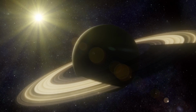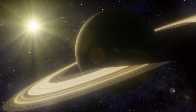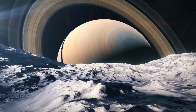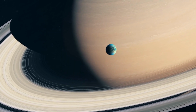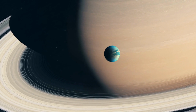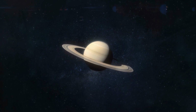Like Jupiter, Saturn is another gas giant, a massive world composed primarily of hydrogen and helium. And it has a vast family of moons, boasting over 140 known satellites. One of the most intriguing is Titan, a moon so substantial it has its own thick atmosphere and even rivers and lakes made of liquid methane. Saturn, with its stunning rings and fascinating moon system, is a truly captivating world.